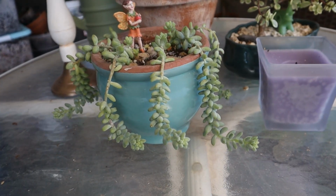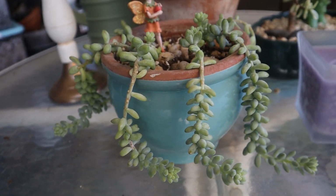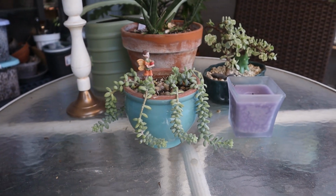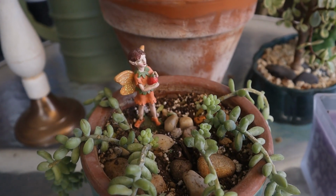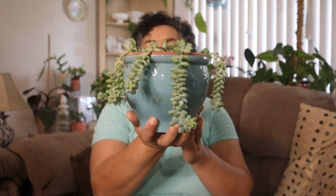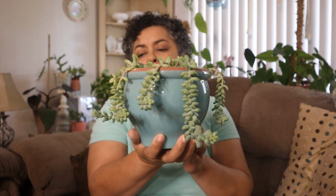I got this as a little 3-inch pot back in January. Actually got it in Santa Clarita, California, and my daughter and I were out there. And I have it outside on my patio table. It does not get direct sun there because of the umbrella that I have there, but it does get very bright light, and it's getting to the point where I'm going to need to hang it soon because it's almost touching the table with its trails.